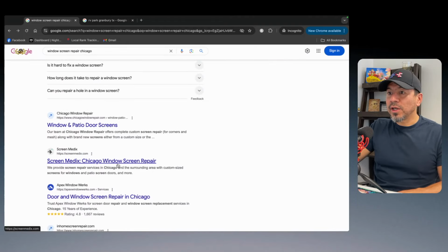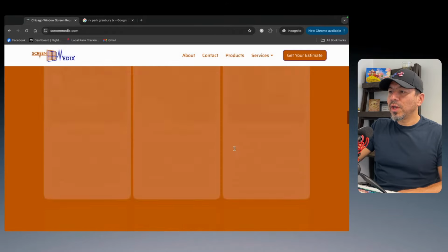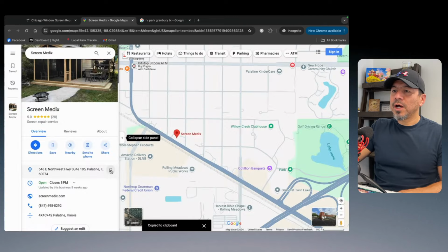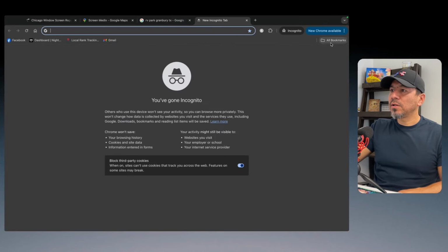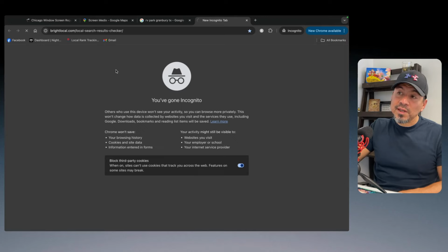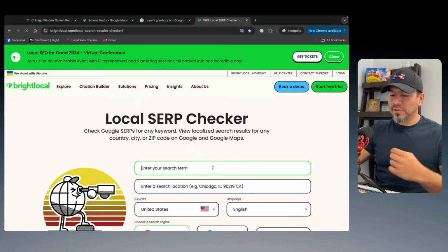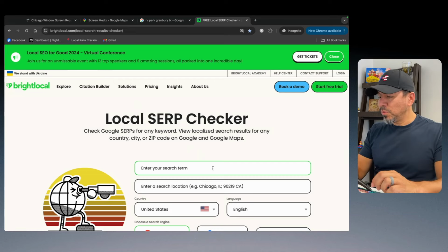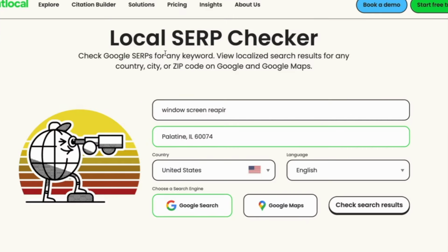So now I'm going to take a look at their location. I guarantee you that they're showing up in their market. So let's go ahead and copy their address. There's a way to mimic your location, so I'm going to type this in here and pretend that I live in Palatine, Illinois, right? So I'm going to move my mic over real quick. So there you go. This link right here mimics my location. So I'm pretending that I live in Palatine, Illinois.